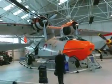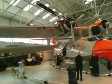What a magnificent flying boat. Let's see what it is.